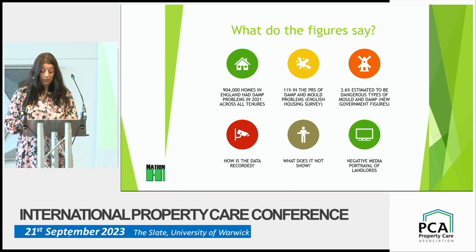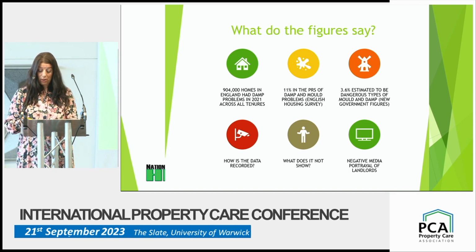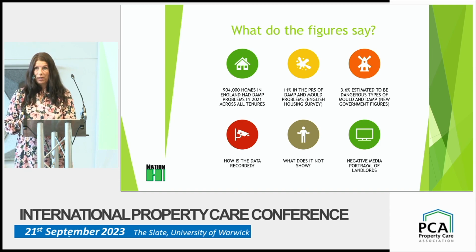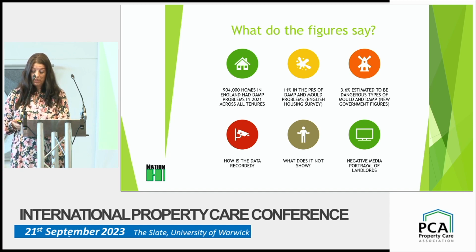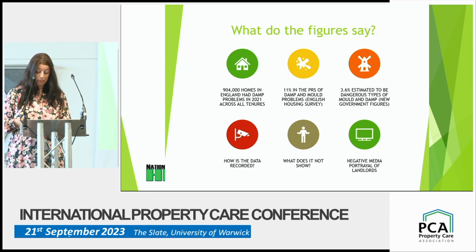According to the English Housing Survey, around 904,000 homes in England had damp problems in 2021. Of these, it was 11% in the private rented sector, compared with 4% in the social rented sector and 2% in owner-occupied homes. But how is this measured and recorded? Is this an accurate picture? Because the proportion of private rented homes with at least one of the most serious Category 1 hazards has more than halved over the last decade, from just over 28% in 2009 to just over 13% in 2019. There's obviously a lot more that can be done. Damp and mould is one of the 29 hazards assessed under the HHSRS system.